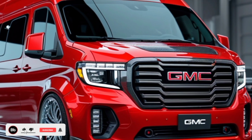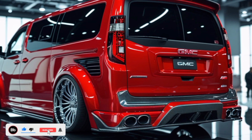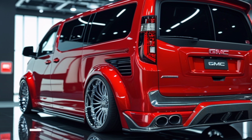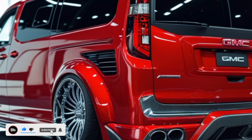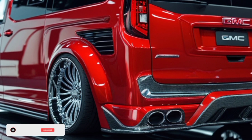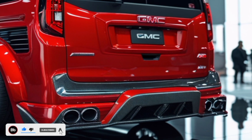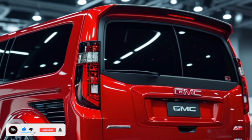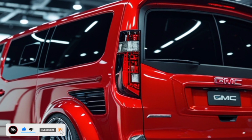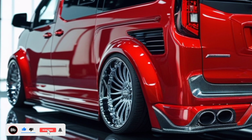Powering this beast is your choice of engines. The standard is a 6.6L V8 gasoline engine that delivers 401 horsepower and 464 lb-ft of torque. This engine is all about dependable power and is capable of towing up to 10,000 lb. If fuel efficiency is more your concern, there's also an available 3.0L Duramax turbo diesel engine that gives you around 20 miles per gallon in the city and up to 24 on the highway. Impressive numbers for a vehicle of this size and weight.